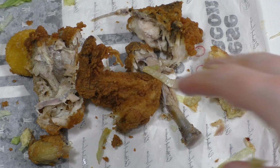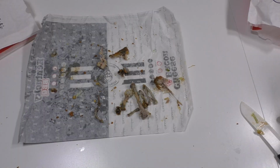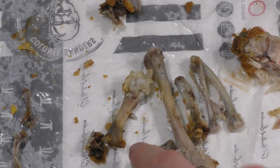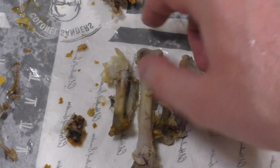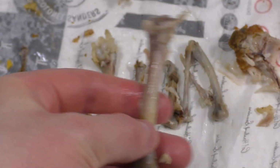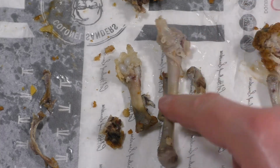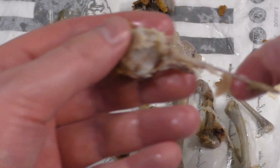So, I eat out and show you the bones. Alrighty, so here we go. I stripped it down to the bone. Well, there are many different bones. Here's a small one. Here's the biggest one I found. Yeah, still some stuff attached. Then there are very thin ones here. So this must be part of the leg.